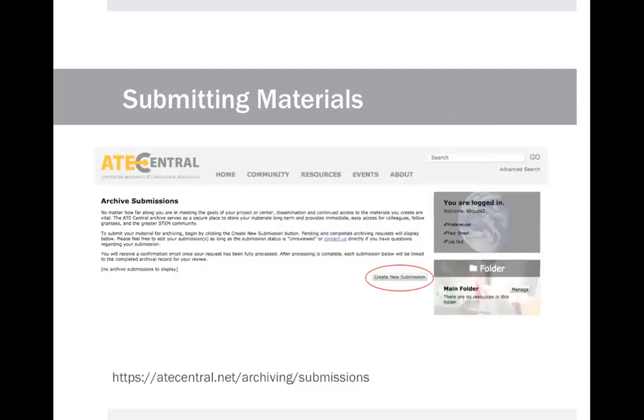The next 6 slides talk about how to submit your deliverables to ATE Central for archiving specifically. We'll look at what happens to your materials after we've received them and how you can track our progress in processing your materials.